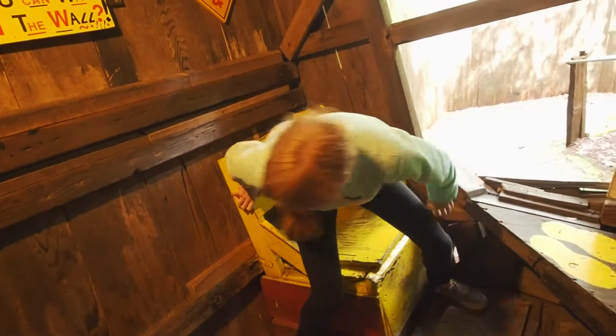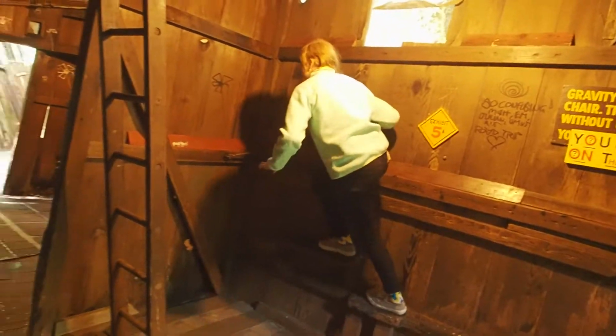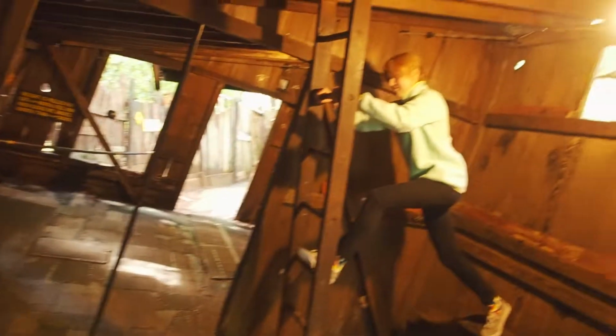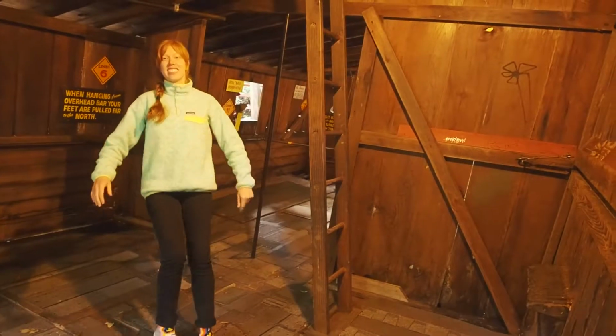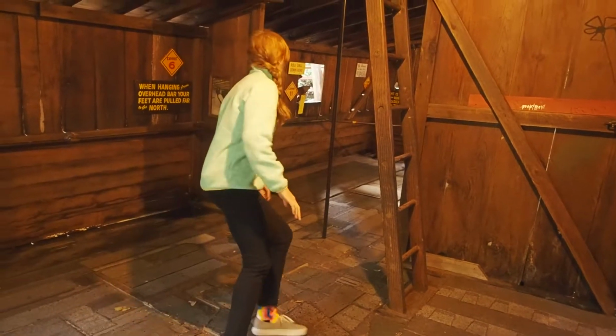But I can walk on the wall. Look at this. Oh my god. Hey, what are you doing up there? What's the ladder for? What's wrong? It's really hard to hold yourself up there. See, look at me. Go up. Higher.